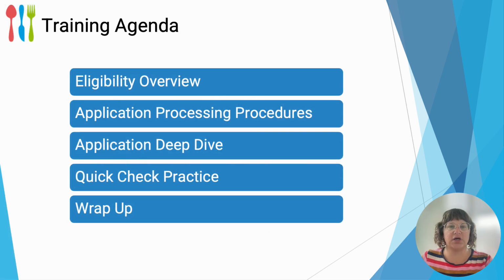We're going to be going over a general overview of eligibility. We're going to be talking about application procedures with School Food Solutions. We're going to deep dive into what the California application looks like. We're going to do a little practice, making sure that you're able to spot issues with applications. And then we're going to wrap up and give you some contact information if you need more support. So that is our plan for this training.